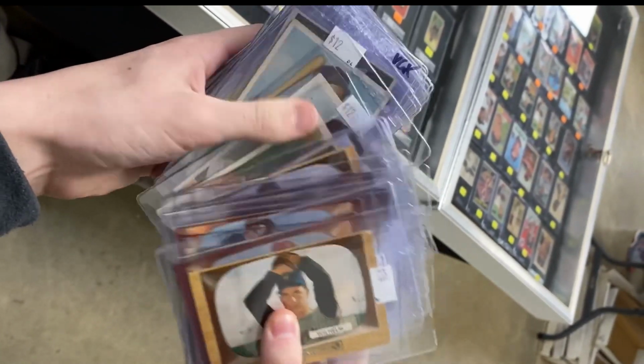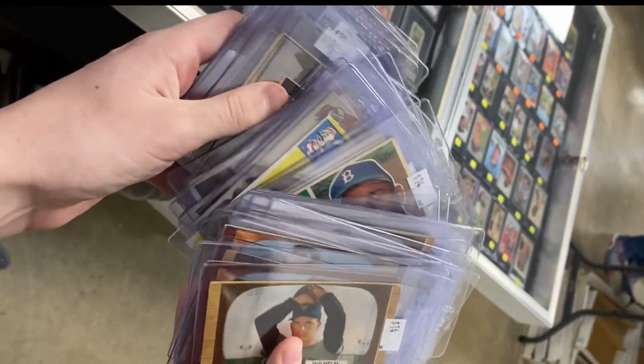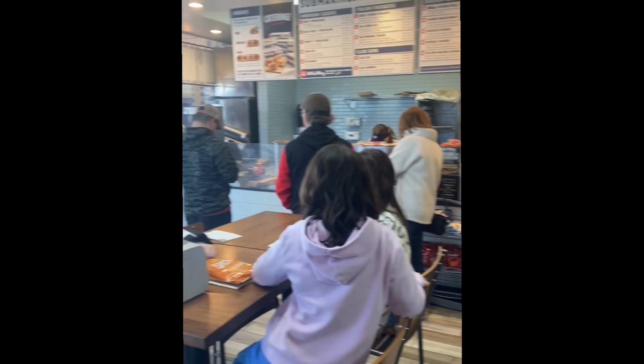Here was some of the best pickups of the day too. Some of the 1950s and 1930s stuff. That's kind of where I try to stick to, somewhere in the 30s to 50s. Seems to be the hot spot. Picked up these two slabs. Both of those came with a couple others that I'll show in a minute.